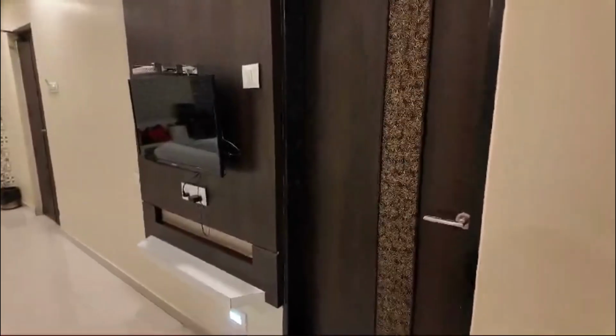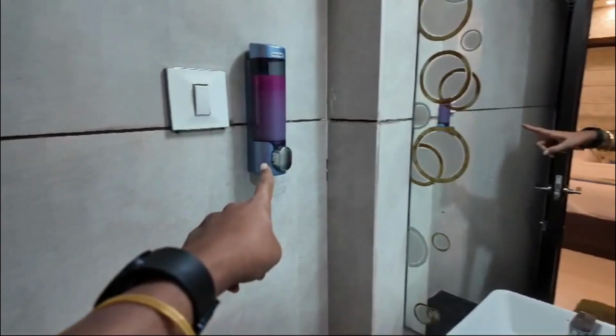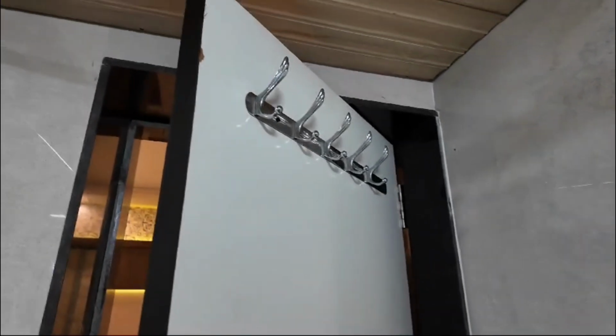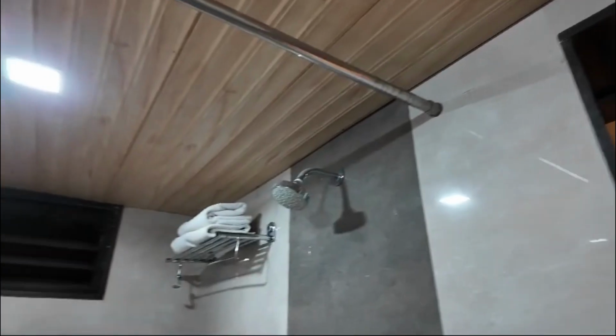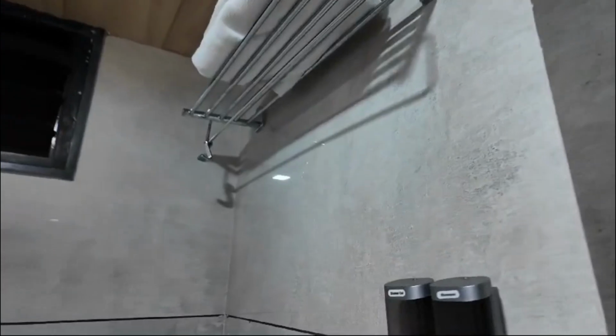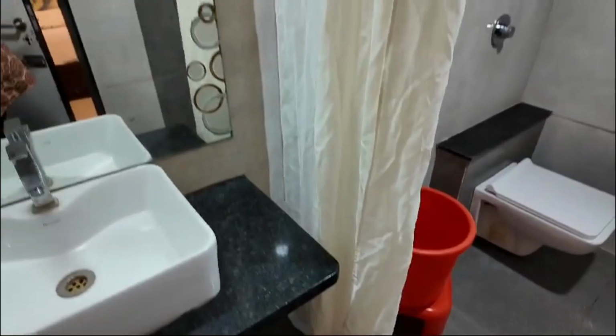And here is the bathroom. Now let's enter the bathroom. So once you enter, there is this mirror, and you see a soap dispenser here. Here is the wash basin. Some hooks behind the door. Here is the shower, towels, and again a soap and shampoo, shower gel and shampoo dispenser. The commode with a bucket, and there is the shower curtain.